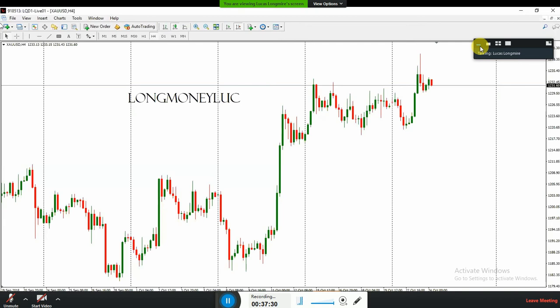And with that being said, there's many ways to trade. So this is how I see the market, very, very simply. I'm a firm believer in maximizing your trading effort. And what do I mean by that?